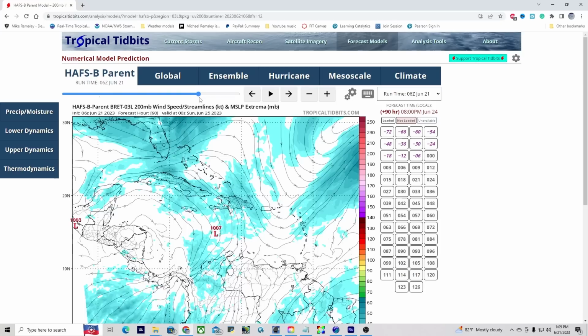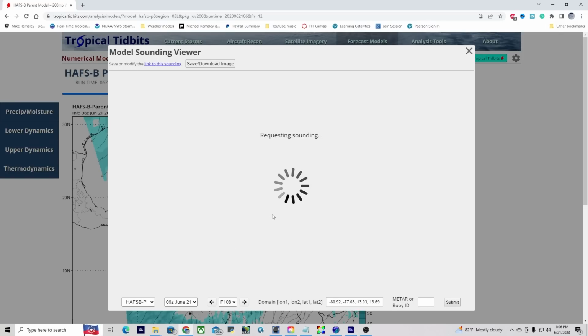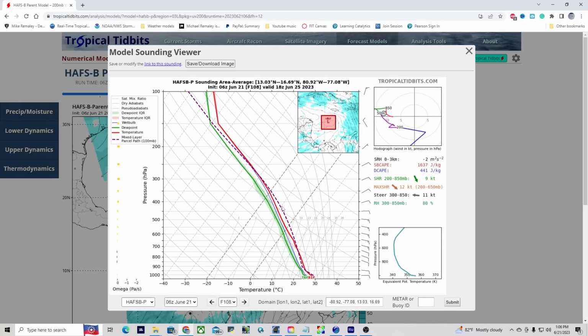Now, the storm will emerge in the next couple of days into a lighter shear environment beyond about the next 4 to 5 days. You can see here that the shear is relatively light at this time frame. I don't know if we can get a sounding. We'll see. I hope we can here. We can. Thank you. Okay.